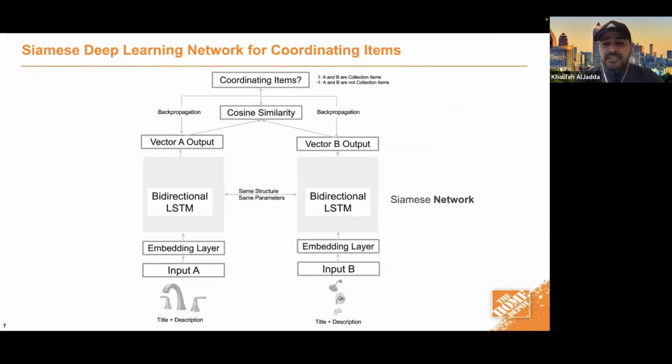So let's get into the LSTM, the Siamese network that we built for the text. This part is basically how we process the text, the title and the description. What we do is take the title and description of product A and the title and description of product B, and then we train a Siamese network with a bidirectional LSTM.